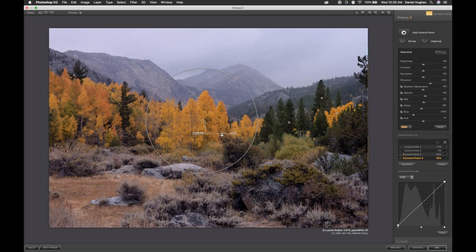So I'm going to increase the structure, which is basically a texture adjustment. We'll talk more about that. And then I'm going to also increase a little bit of contrast with those control points. The human eye is going to be attracted to the brightest, most saturated and vibrant, and the highest contrast areas of an image. And your eye is going to get pushed away from the areas that are maybe not as sharp, not as bright, and lower contrast.